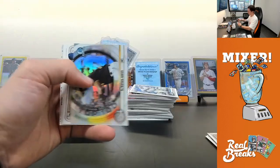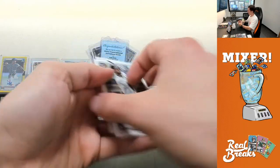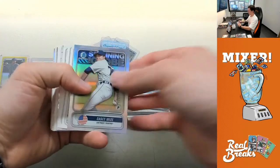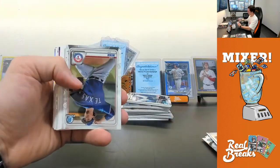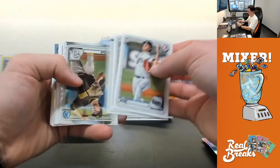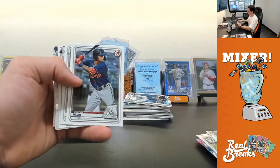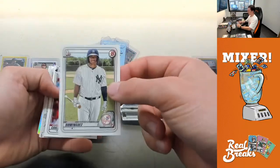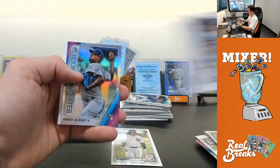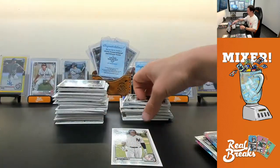No Dominguez, unfortunately, but let's see those base chromes here. The Blue Jays? You think the Blue Jays would be the favorite? Obviously, Martin. They don't really have anyone in 2020, do they? In 2019, Orelvis Martinez only has base. He doesn't have his auto. There's Dominguez, first Bowman base paper. Is it Nick's first break, Jeff? Awesome. Congrats, Nick. Thanks for popping in.